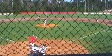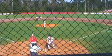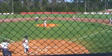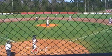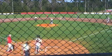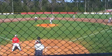Here's the pitch. Swing and a miss. Church throws it down to second. One run's going to come in. Wow. Throw gets away, so a runner scores. A runner moves up to second for Norphlet. They now have a 1-0 lead in the top of the first. Still just one out.